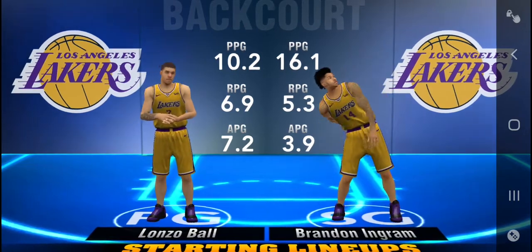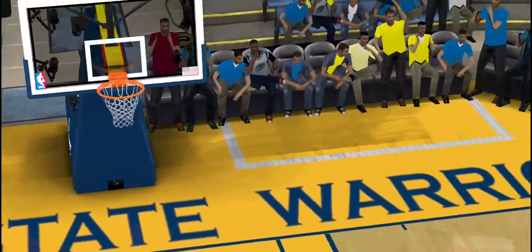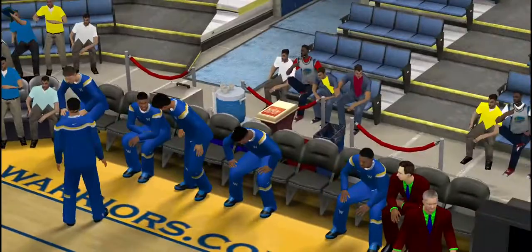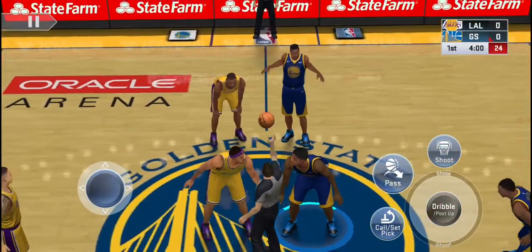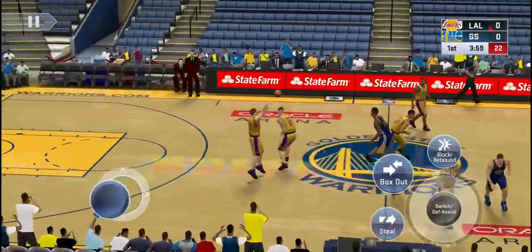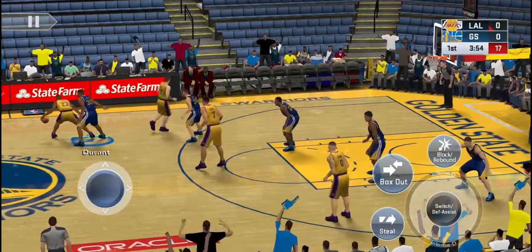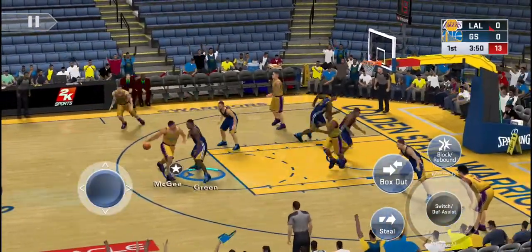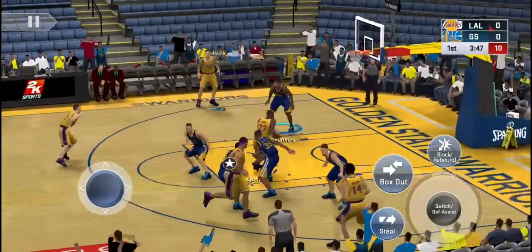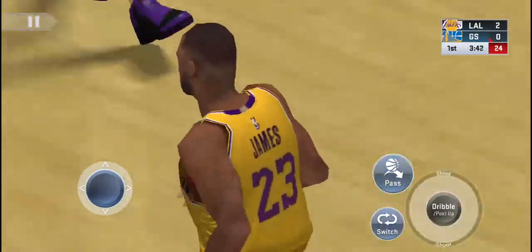Starting lineups. So the Lakers win the tip. LeBron with it. McGee up top. Inside. Smooth as silk on the finger roll.